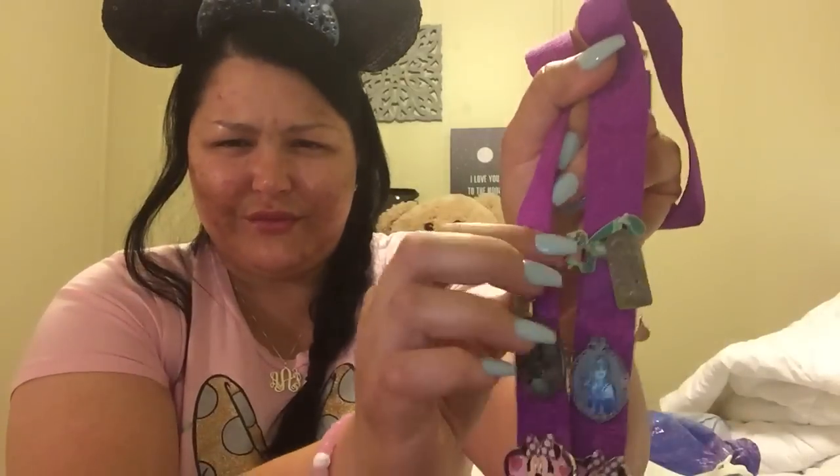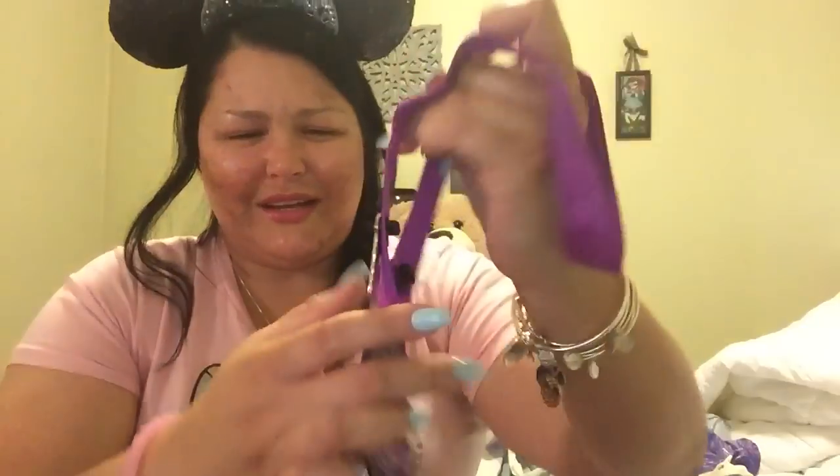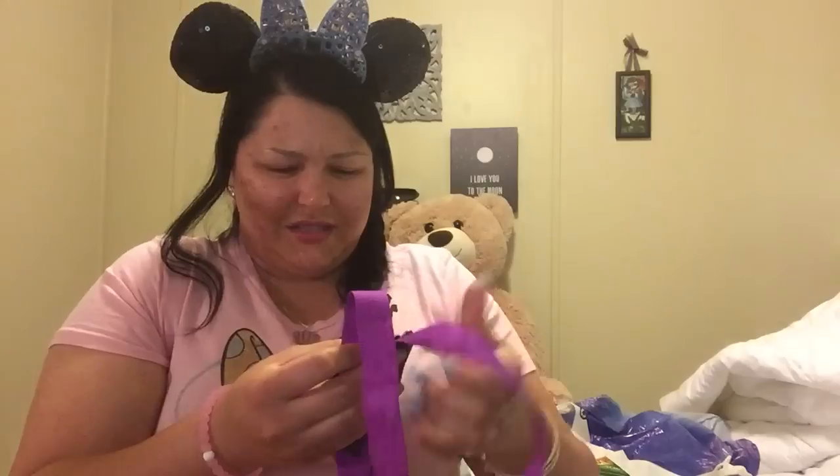So these are new, and these are the 2 that I got. I do not know who the heck these are. If you know who they are, please let me know. This is one of them. This is the other one. I don't think they're the hitchhiking ghosts. I mean, one of them could be, but they look weird. But I love them because it's Haunted Mansion. Those are the only 2 that I got this time that I added to my lanyard.